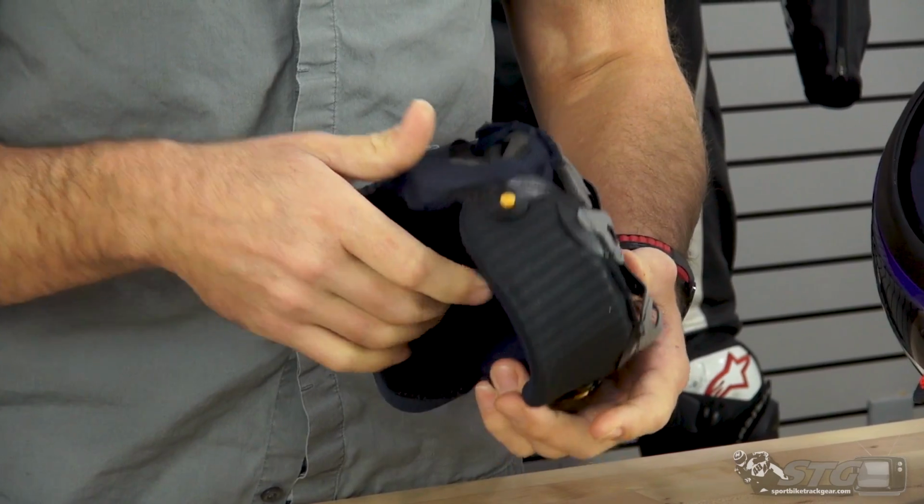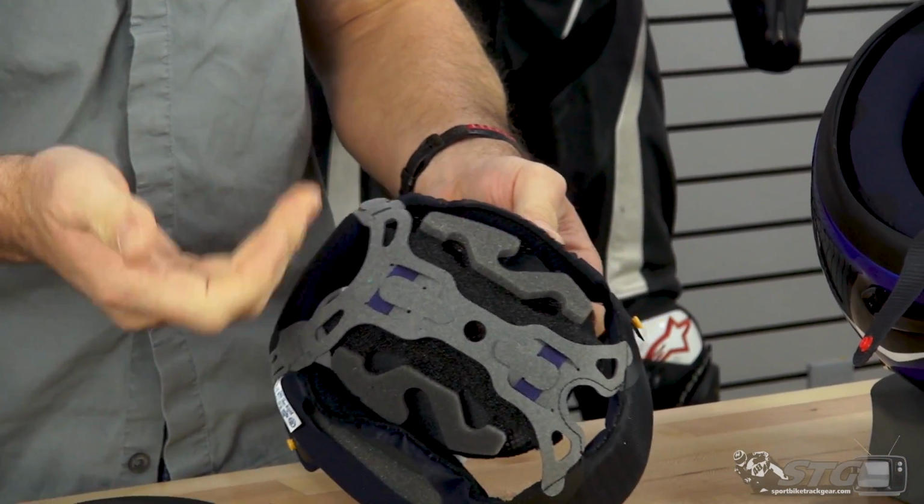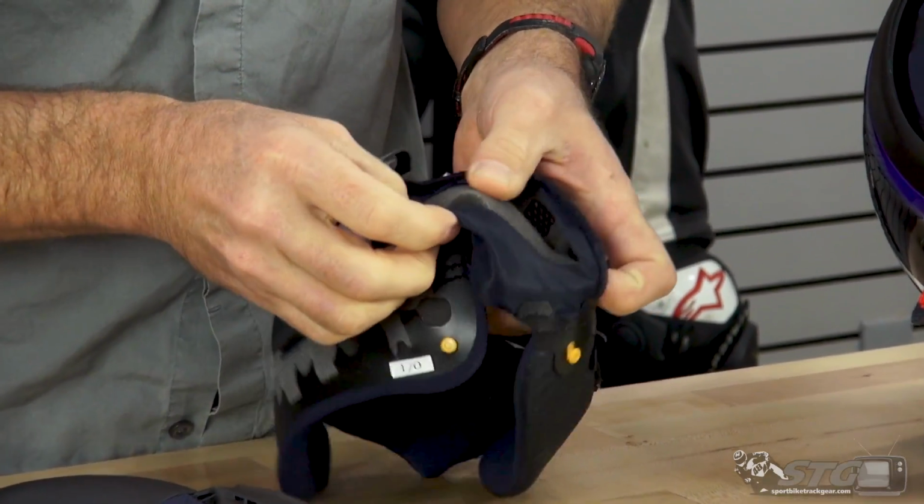Give you a close look at this. Really high-end fabrics are using this. You can see there's a ton of technology just in this helmet liner. Give you a look at the peel-away liner on the side.